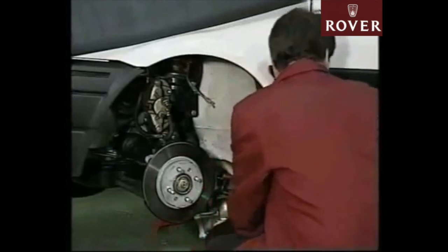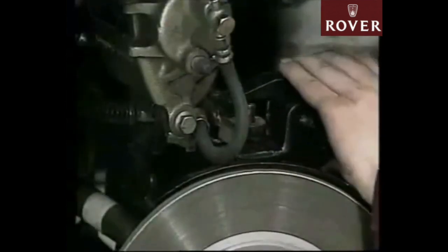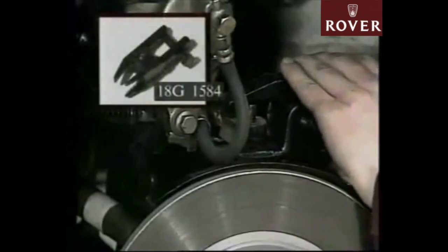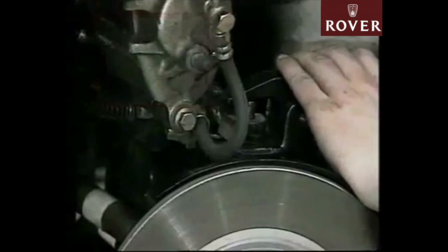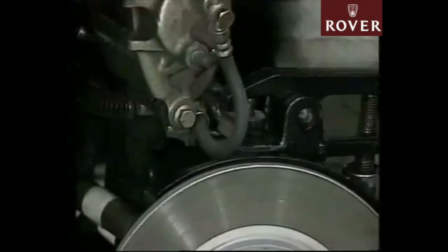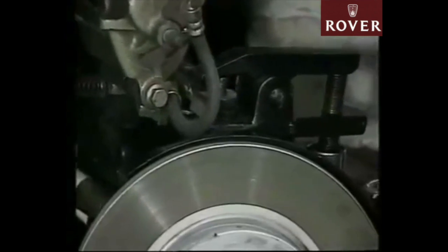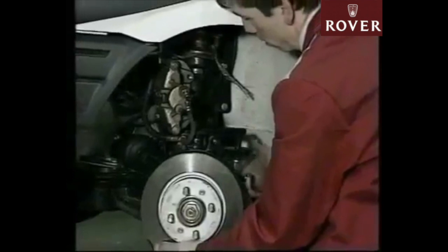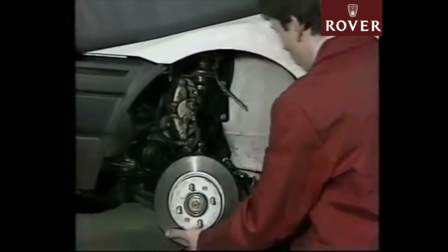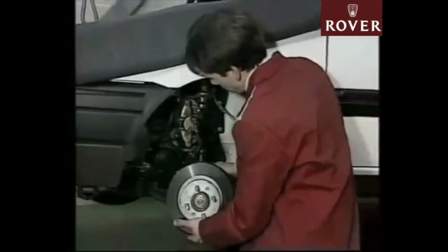Remove the lower ball joint bolt and release the steering arm and the upper ball joint using special tool 18G1584. Lift the hub and drive shaft assembly clear.